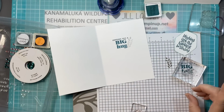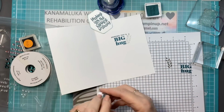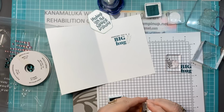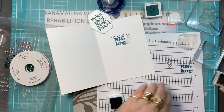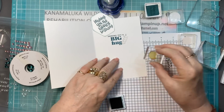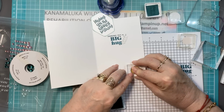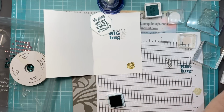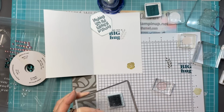Okay, so now the other thing I want to do, oh, let's not lose that, is I want to do a Lost Lagoon flower and a Wild Wheat flower, but I'm going to put these down in the corner. Let me just ink that up. So I want the Wild Wheat one there, just like that. Look at that. I'm going to clean that off because I want to use it now in the Lost Lagoon.